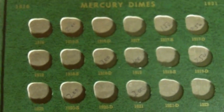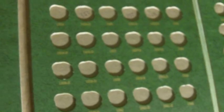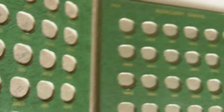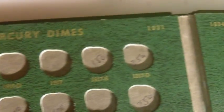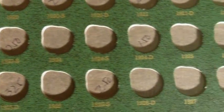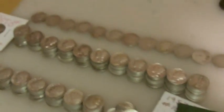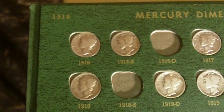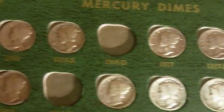And at my local coin shop, I purchased a book that includes the Mercury dimes and Roosevelt dimes. And you can see apparently they bought this book off of somebody, and the dimes that were in it. But I'm going to try to fill it up. Not fill it up, but see what can fit in there. Okay, I've filled as many slots as I had coins for.